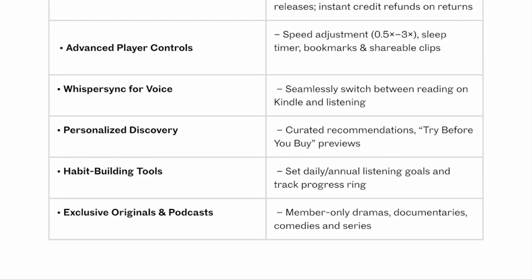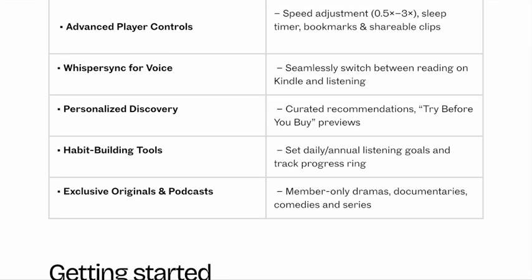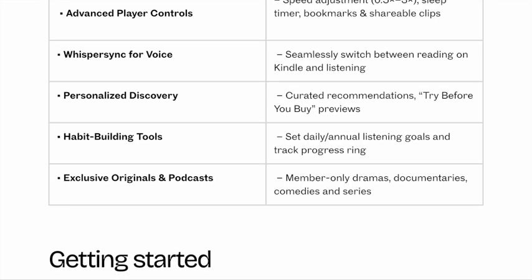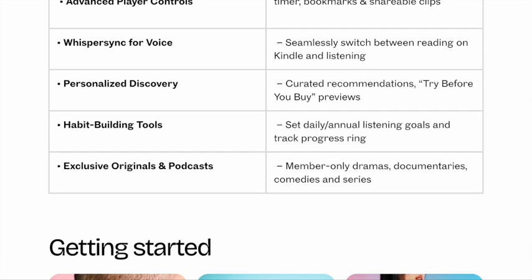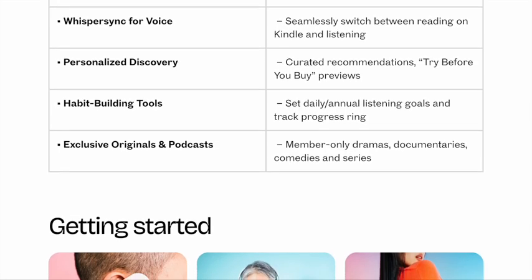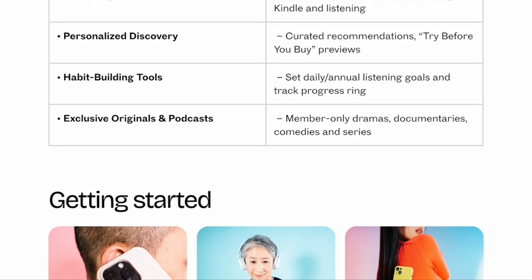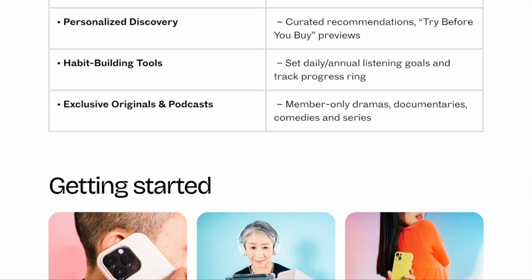You can switch between reading or listening on your Kindle, and also seamlessly transition from the desktop application to the mobile app where you can pick up listening from where you left off. You get personalized discovery based off your listening habits, and you also have great habit-building tools where you can set goals to achieve, and then also exclusive originals and podcasts from Audible.